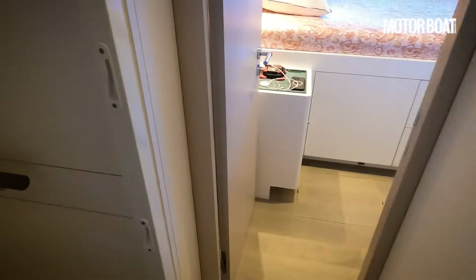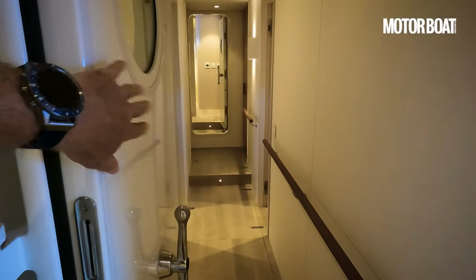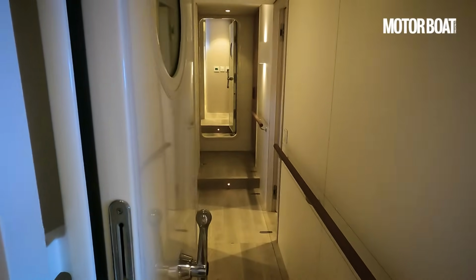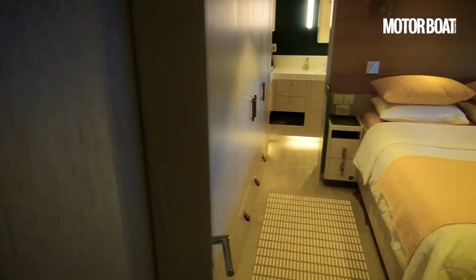down here. Now, I've opened up all these watertight doors, but underway for their Code Zero qualification, these are all watertight doors, so it's all compartmentalized so that if there is any breach of the hull, it can all be sealed off and kept watertight.